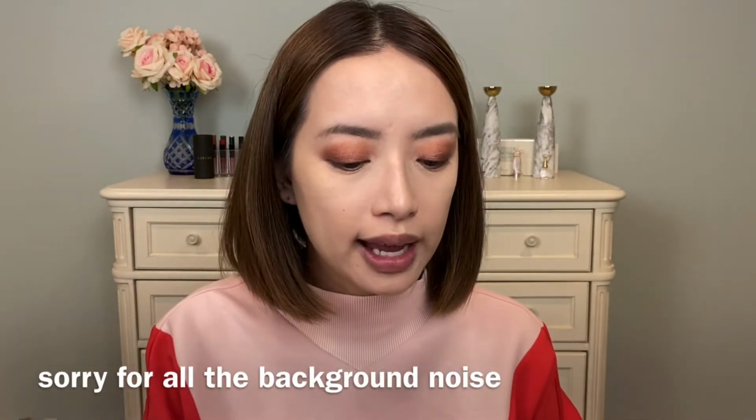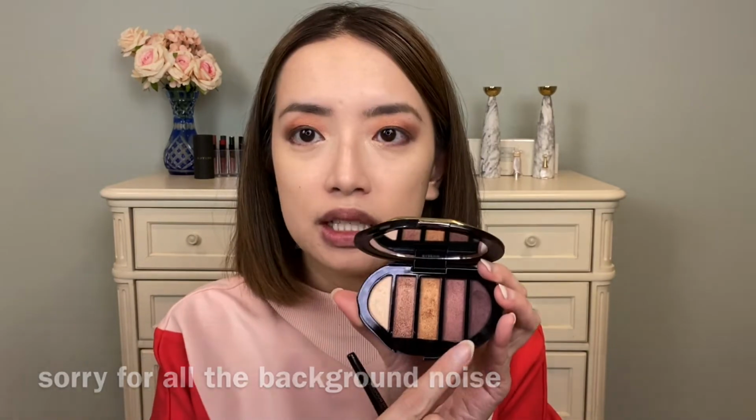And then I'd like to blend it out with a brush we used before, and the previous brush we dipped into Velvet. So I'm going to just add Velvet on top of Faux Fur, just to smoke out the corners a little bit. And finally, we're going back into Flare, and we're adding that along the rest of the lower lash line.